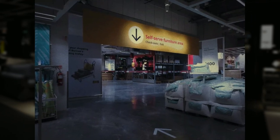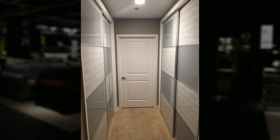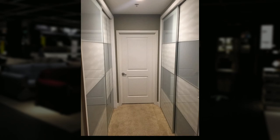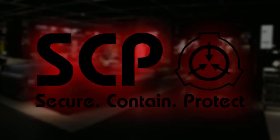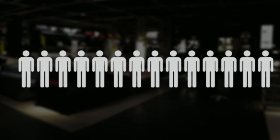SCP-3008-1 does have several exits to get back to the original IKEA storefront, but the problem is, the exits are always changing and moving around. Sometimes it could be a random door on display in one of these sections of the store, but then it can move and change positions, and you'll just have to be found again. Since the SCP Foundation containment procedures began here, 14 people have been able to leave this infinite IKEA.